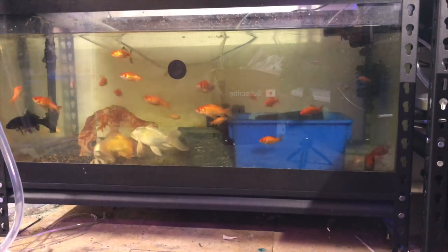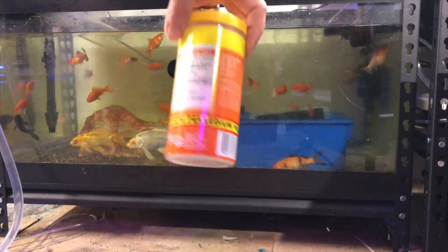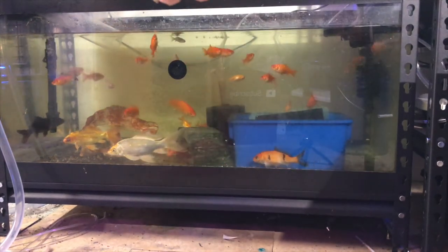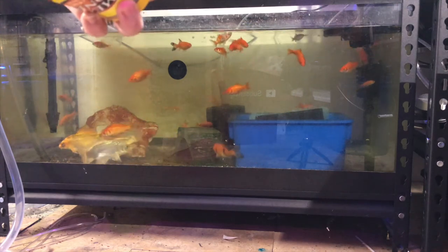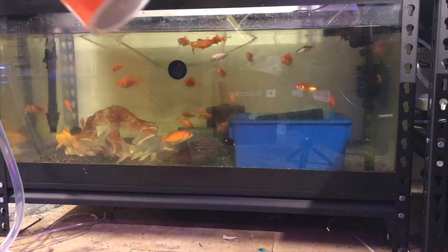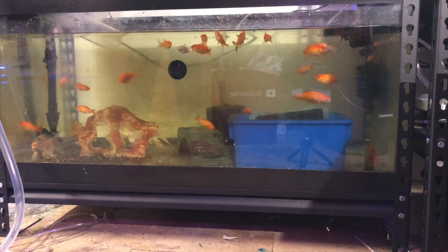So this is their food that I normally feed them. The first ingredient is meat. You know, it's got the salmon, whole herring, whole shrimp, then wheat flour. So it would almost be like the opposite proportion when they're getting ready to hibernate.